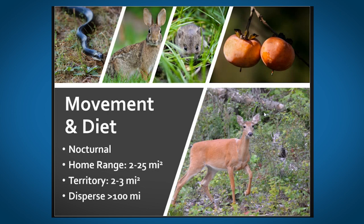So the size of that area, how far you travel on a normal basis, for coyotes, it's anywhere from 2 miles squared to 25 miles squared. And it's that wide a range because of how much they need to travel for food, and also how many coyotes are in the area. So coyotes are territorial. They do defend their area, but they don't defend the entire place that they roam. They usually defend only 2 to 3 miles squared.